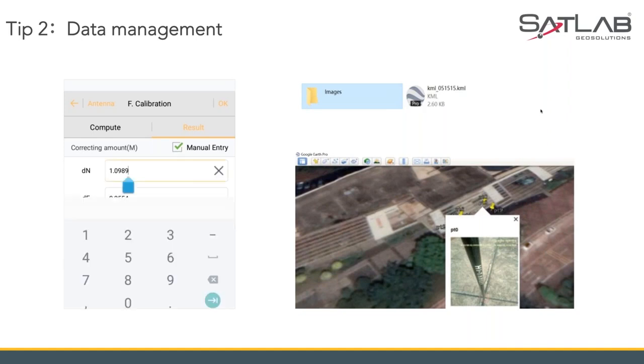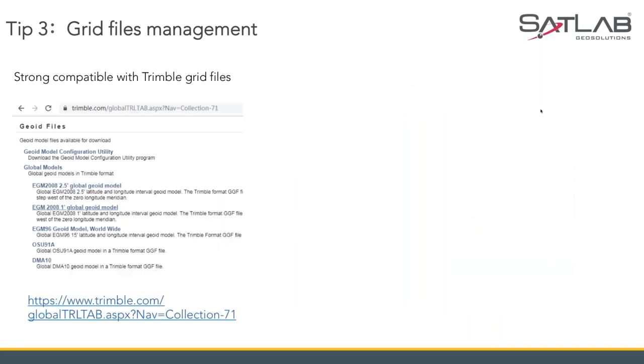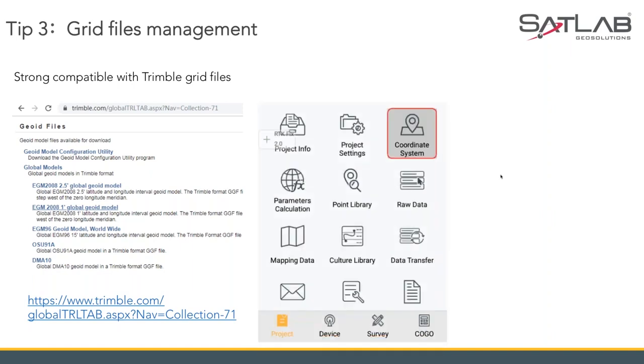We also improved the grid files management. Grid files are all available from Trimble.com, so we can now work on all geoid models available on Trimble.com. But if you have any grid files you need to use, just contact us. We will provide them for you, and everything will be done. So we see here the list of our grid files.